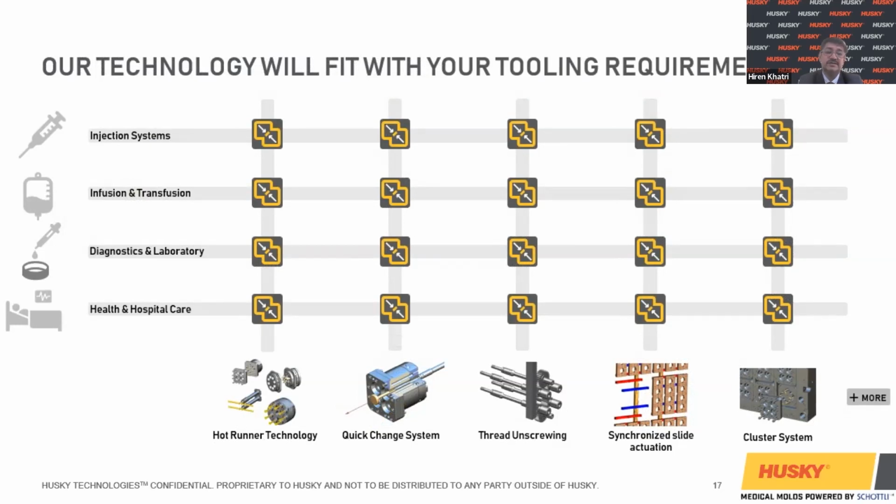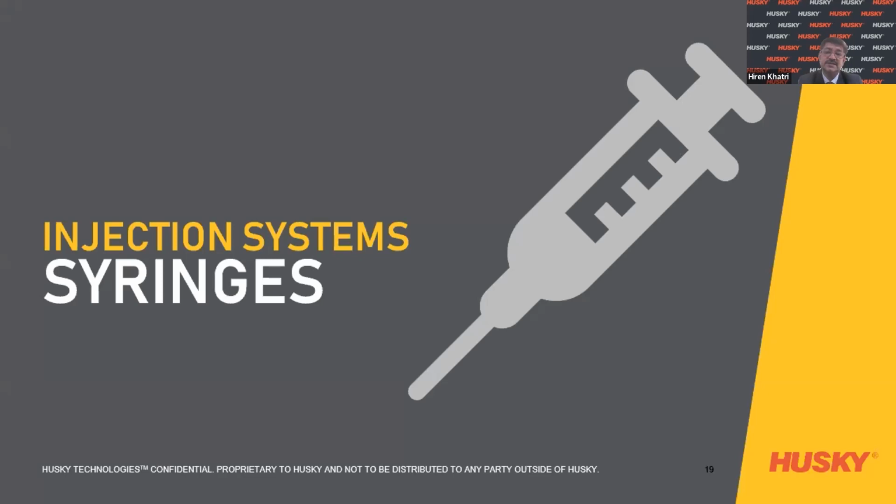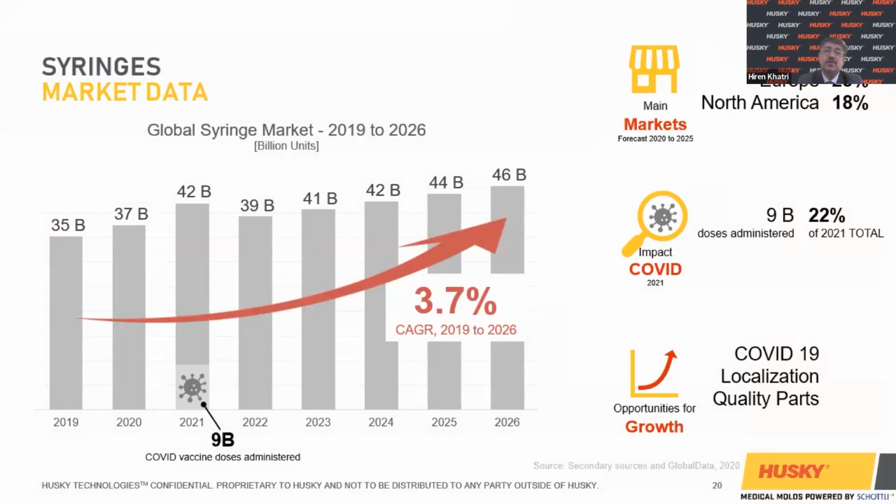Now let's get more comprehensive by diving into two of the main medical applications I mentioned earlier, syringes and pipette tips. Let's begin with syringes as part of our target application for injection systems. First, we'll look at some global market data around syringes.